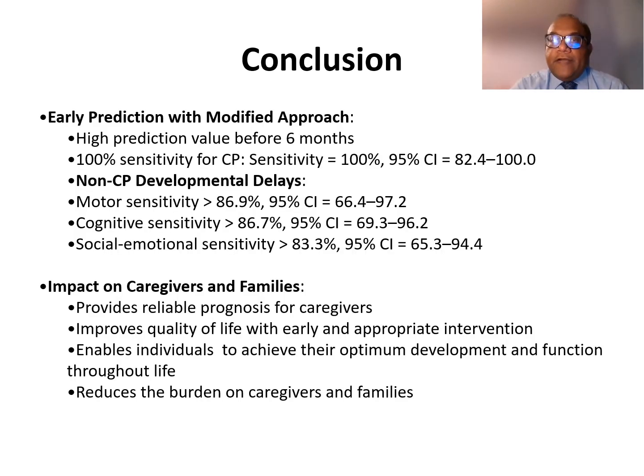In conclusion, our modified approach represents a significant advancement in the early prediction of developmental outcomes for high-risk newborns, particularly in resource-limited settings. This method enables accurate identification of developmental issues before 6 months of age with an exceptional 100% sensitivity for cerebral palsy and reasonable predictivity for non-cerebral palsy developmental delays, including cognitive and social emotional delays. For families and caregivers, this method offers a reliable prognosis, enabling timely and targeted intervention that improves children's quality of life, supports their optimal development, and reduces the long-term burden on caregivers.